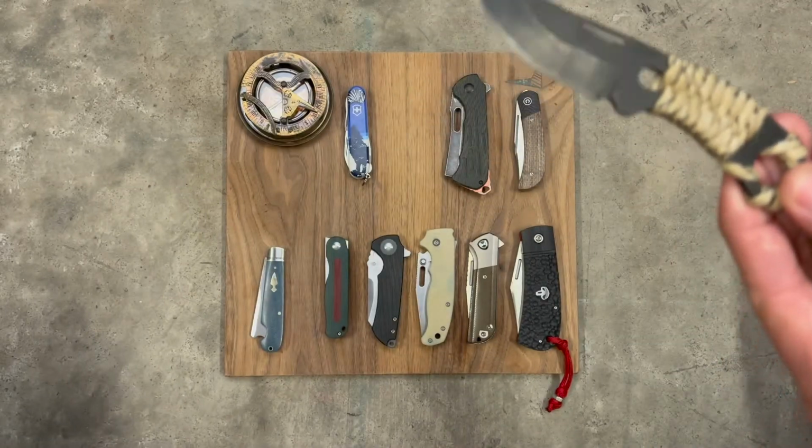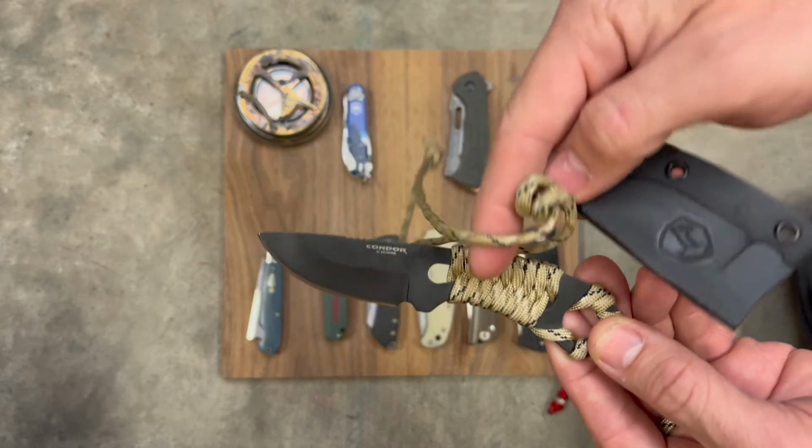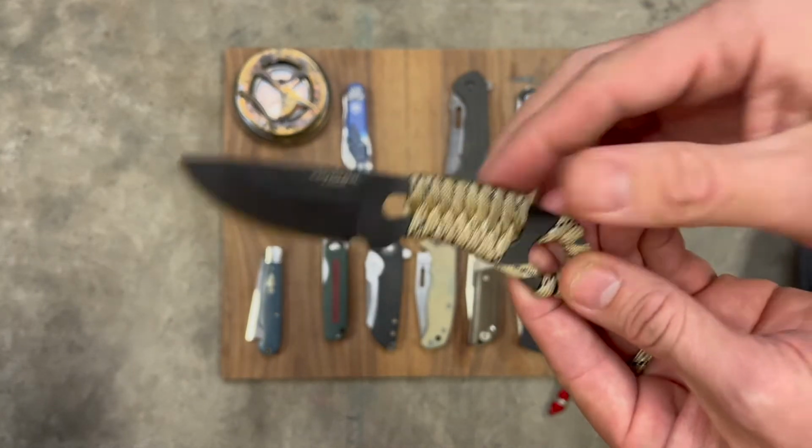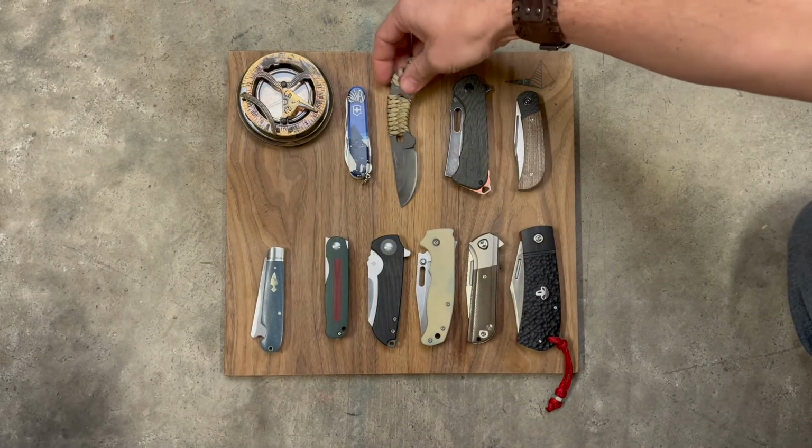And cool. It's behind me here. It also comes with a Kydex sheath. Nice. With the same paracord. So, no, awesome. I've really been digging this knife. So I didn't know it came pre-wrapped. There's a nice wrap on it.